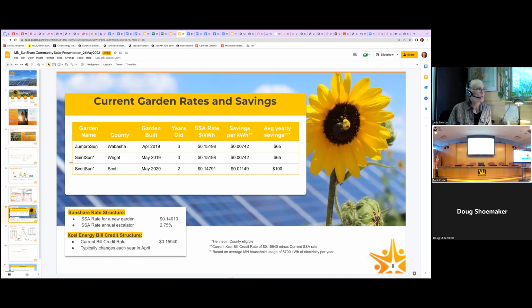For y'all in Hennepin County, again, you're eligible for the gardens in Wright and Scott counties, St. Son and Scott Son. Those are 2 years old and 3 years old, respectively. So Scott Son is currently at $0.14791 per kilowatt hour, and the St. Son is a year older, so then it's 2.75% more than that. So then what you can do to figure out what your savings will be is subtract this number from Xcel's bill credit rate to get your savings per kilowatt hour. Excuse me. And that's where I came up with the last column.